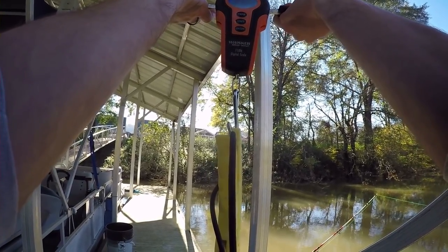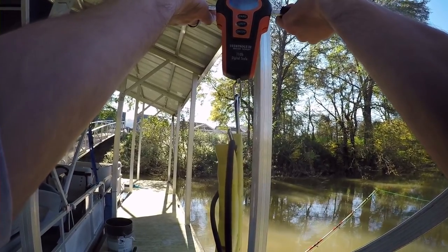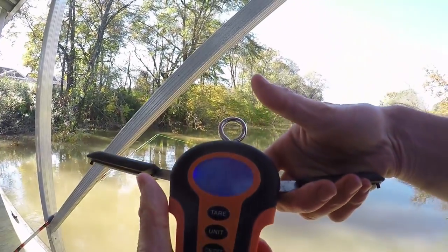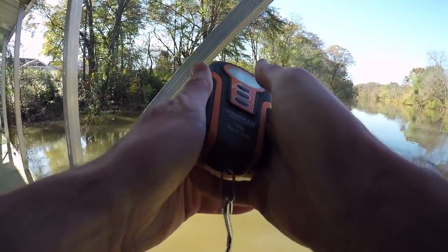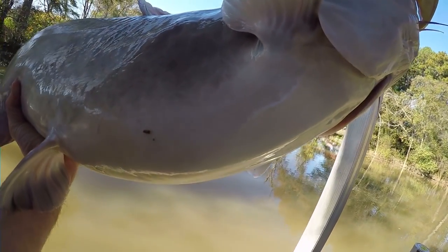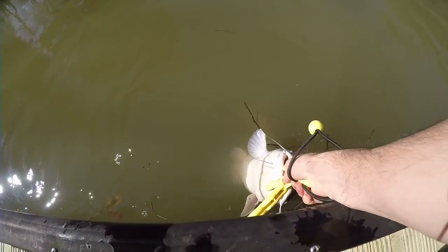21.52, 21.36, 21.32. Right there, 21 pounds. All right, guys, let's go ahead and release this 21 pound blue catfish. There he goes, back to the depths.